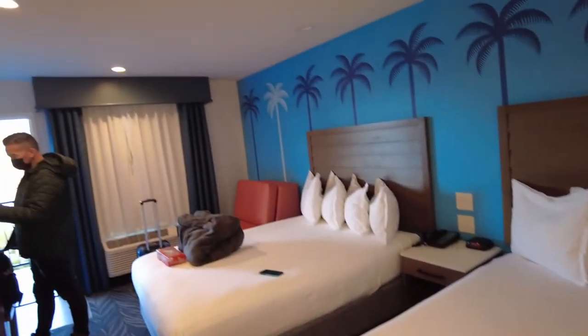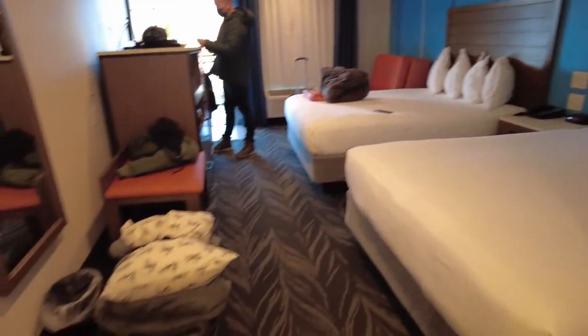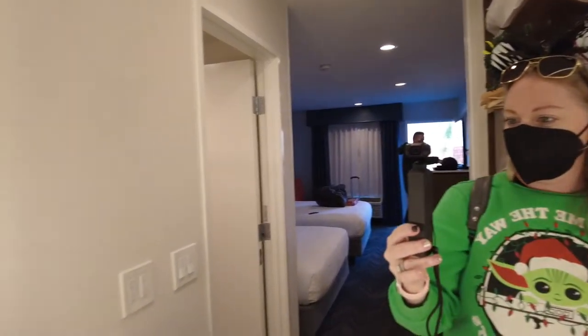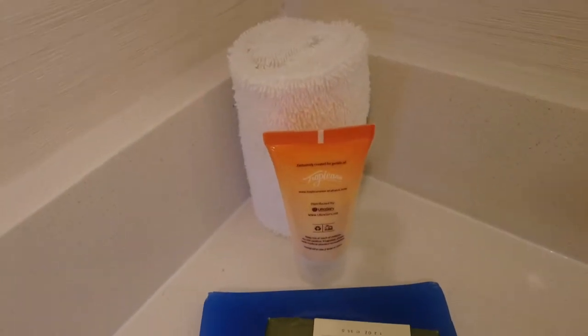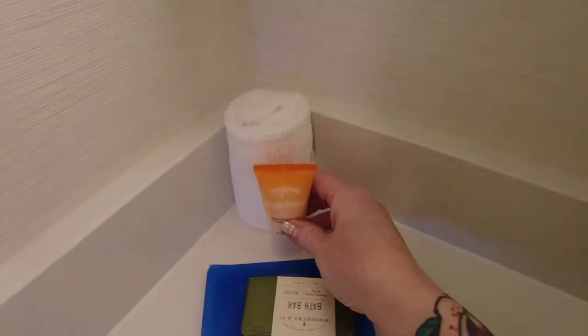But yeah, it's not too big, but it's not terrible. Smells clean. Got extra pillows and blankets up there. But yeah, I like that. It's nice. Bath bar. Got some body lotion.